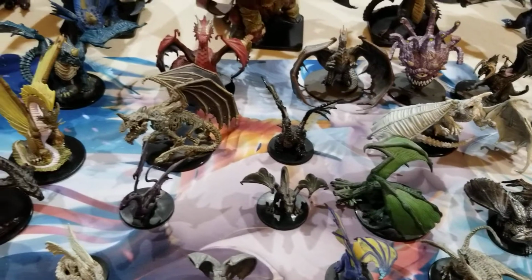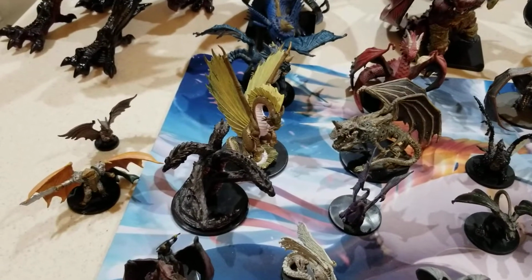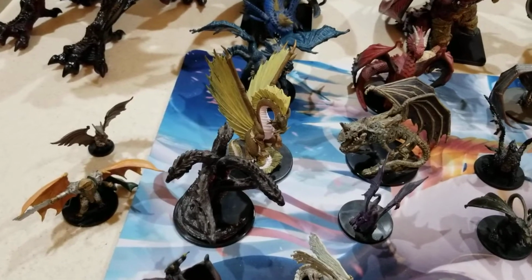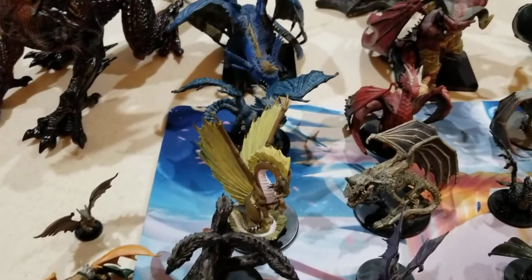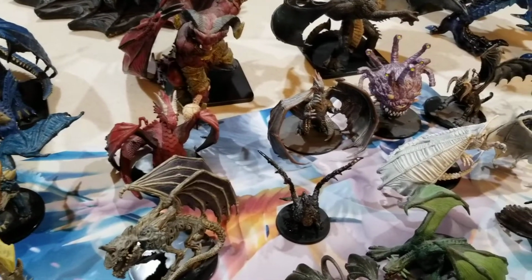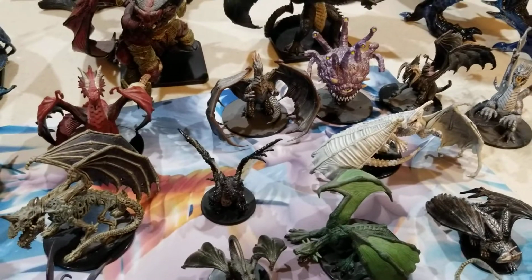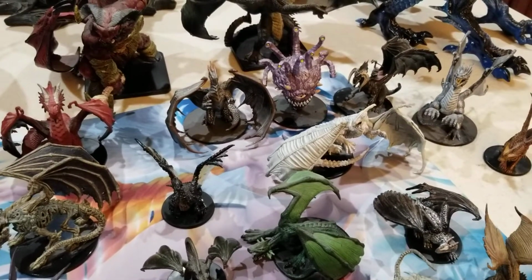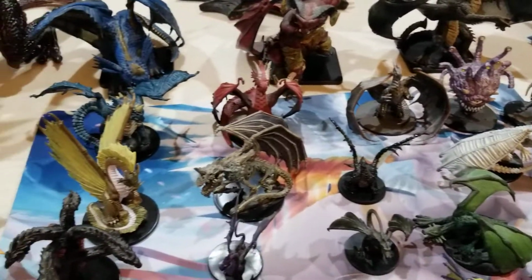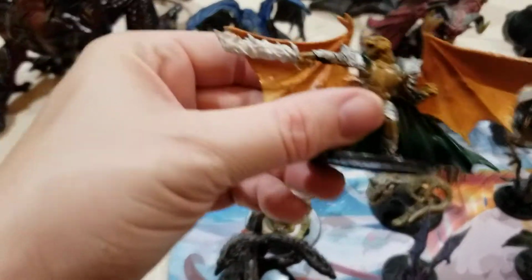I think WizKids also came out with some of these as well, which honestly, the bases just broke right off of a lot of those. So I believe that whoever they were using to make these originally, these ones are really super durable. I mean, I've dropped them and they've stayed together for years. But let's jump into some of these and see what we got. Let's go ahead and grab this guy.